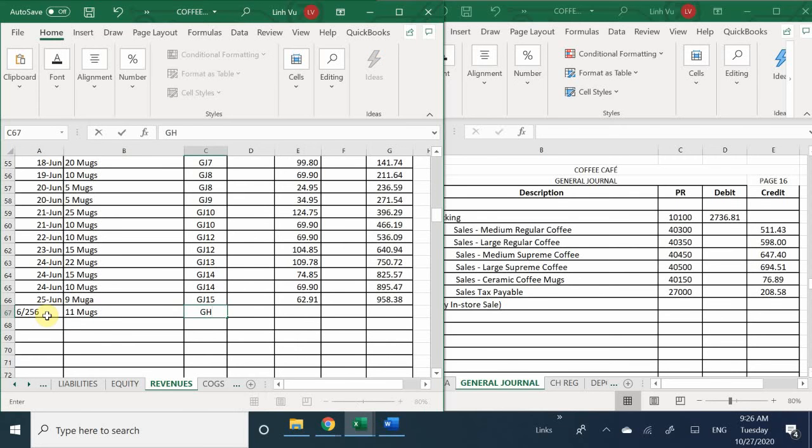Okay, General Journal number 15. And how much did it cost me to sell 11 coffee mugs? 76.89. Bringing my grand total to 1,035.27. Good. All right. Lastly, we have our sales tax in our liabilities.